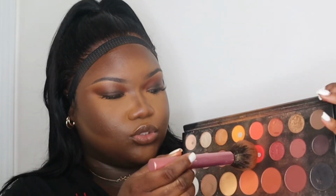I'm gonna go in with blush. I'm going into the same Morphe palette that I used. And I'm just gonna grab this red and mix it in with this brown here. I usually like orange blush, but I'm living on the edge today. Like, why not switch it up? Who knows?